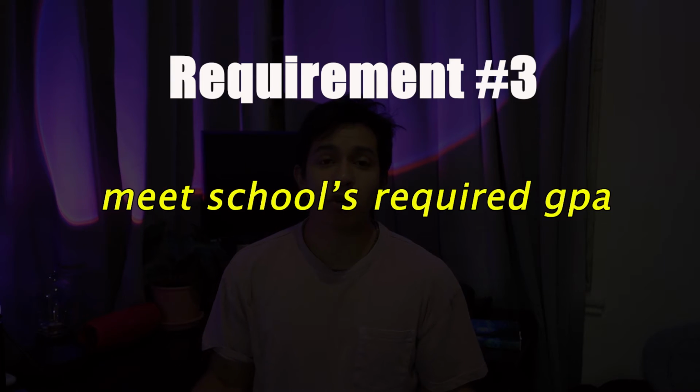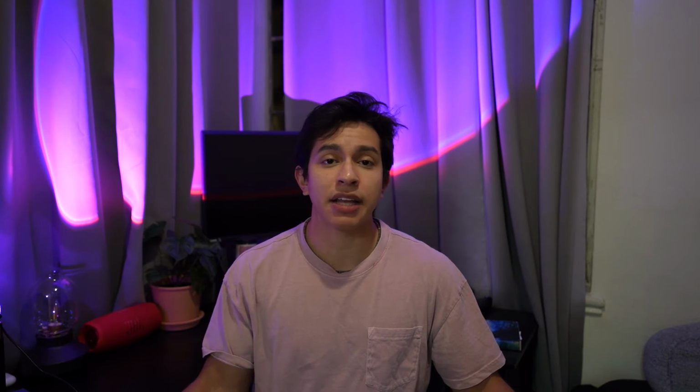And with the third requirement, this is a GPA requirement, and every different school, they have different requirements on what GPA you need to hit to be eligible to TAG at their school. And with each school as well, they have different GPA requirements for each major. So if you're interested in a particular school like UCSB and tagging there, you should look into the GPA requirements of the major that you're applying for to make sure that you're eligible to TAG there.